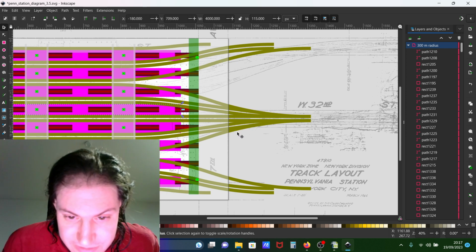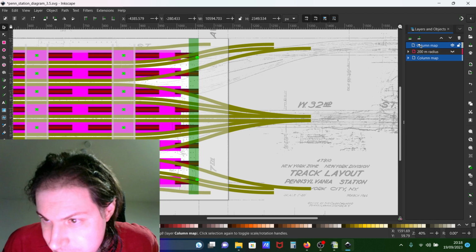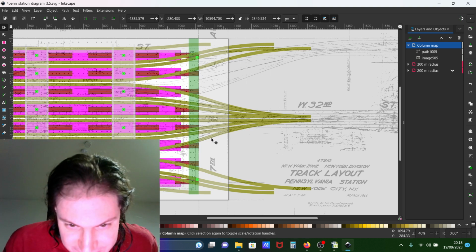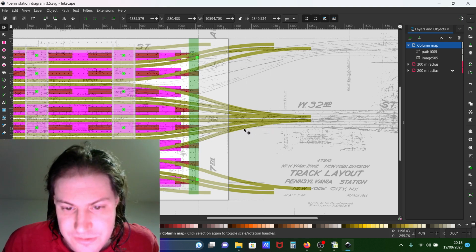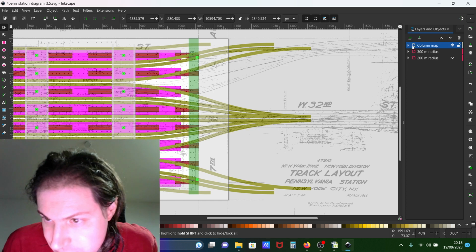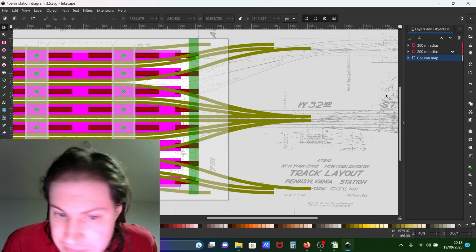These respect the building. Like if you let me move column map here, this is the actual curve of the track under the corner of the building. And it's symmetric here. It's about the same. And I don't know why it's not working when I use my mouse.